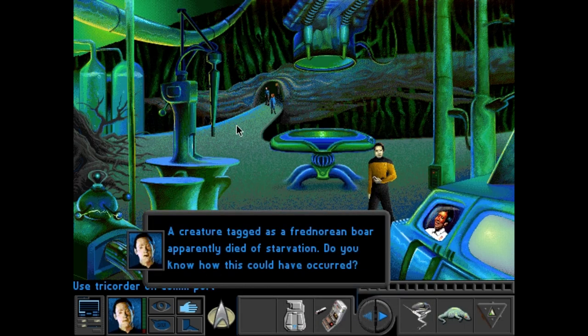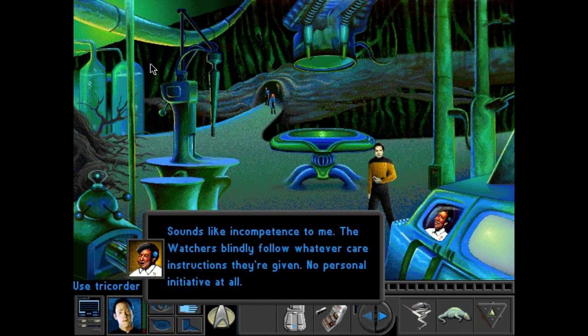Creature tagged as a Frednorian boar apparently died of starvation. Do you know how this could have occurred? Sounds like incompetence to me. The watchers blindly follow whatever care instructions they're given. No personal initiative at all.